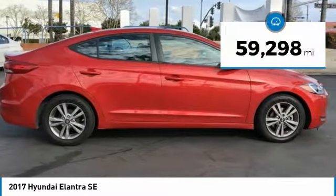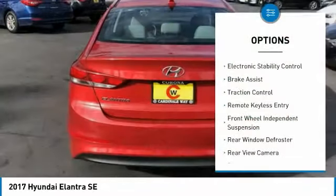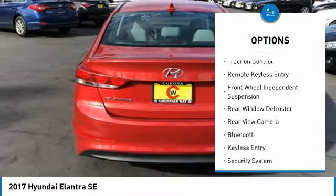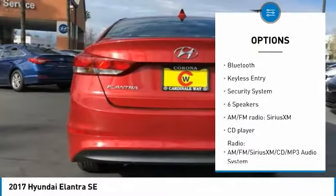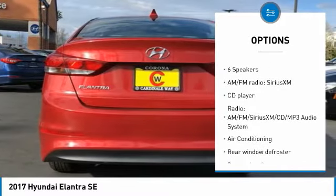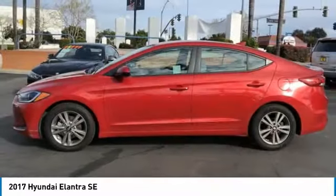This vehicle has less than 60,000 miles. Here are some of this vehicle's great options: electronic stability control, brake assist, traction control, remote keyless entry, front wheel independent suspension, rear window defroster, rear view camera, Bluetooth, keyless entry, security system.